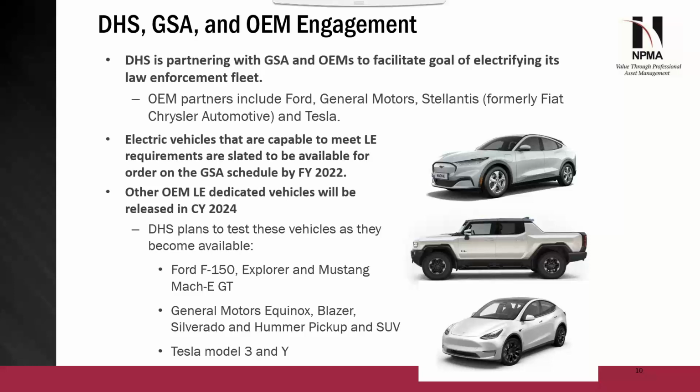Silverados by General Motors, the Equinox, the Blazer, and the Hummer pickups and SUVs. Hummer pickups and SUVs are a nice vehicle. I've actually had the opportunity to ride one of them, and it's a good vehicle for the desert, but that price tag is a little high for the federal government. It'll look kind of crazy for us to be purchasing vehicles that come up over $100,000 at a pop.